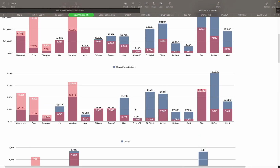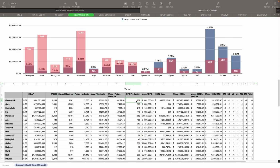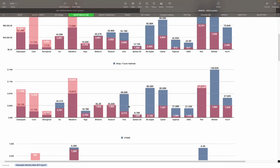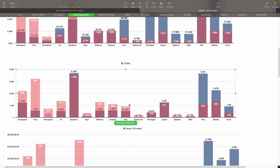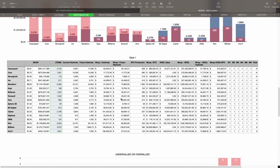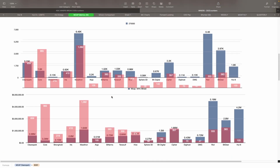That represents, let's see here, future. This is the one that we want to look at. Let me make sure I get this right. So we're looking at Bitcoin production. And if we edit this chart, so let me see here. So we're looking at Bitcoin production, and then we actually want to look at what's the 6.4 getting marked up as. 27,000. So we're taking a look at the market cap. Okay, we're dividing the market cap by the price, so we're dividing 27,000 by that. So you get 2,154 basically Bitcoins out of that. Okay, so that's what we're doing. All right, put that back.